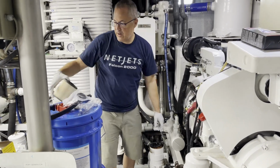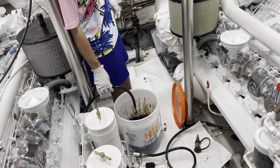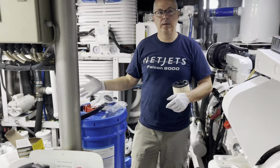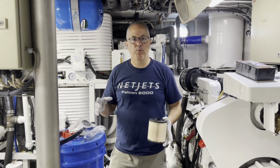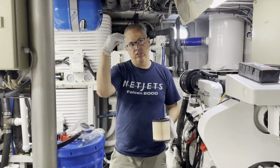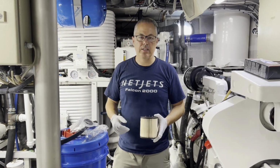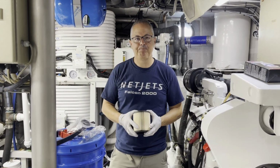And if you look over there, Andrew is working very hard, and we're actually pumping out all the oil right now in buckets. So the main engines take 20 gallons of oil. We do have an oil change system on board this vessel, but unfortunately it dumps it into tanks. And then we have to have a truck pull up next to the vessel and pump out the oil tank. So this way is just easy. We have a small pump that pumps the oil out, and then we'll pump the oil back in.